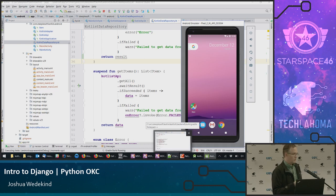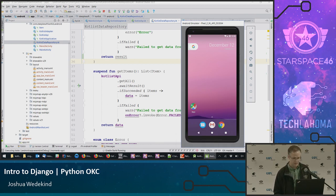I didn't put a lot of work into this. Don't go home and try to manage your to-do list with this. I don't have a refresh button or an add, so it didn't seem like there was a lot of value in going through all that. Just more code to look at. And again, this is Android and Kotlin together, so it's really slow.